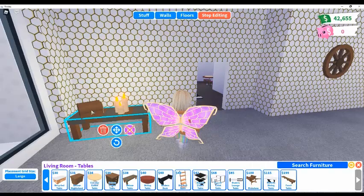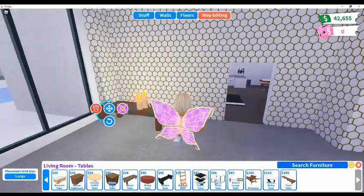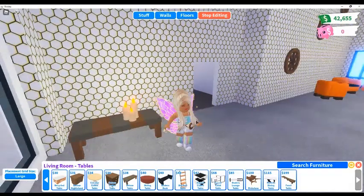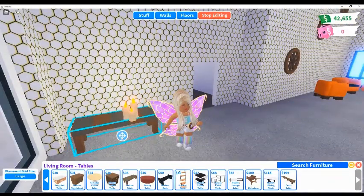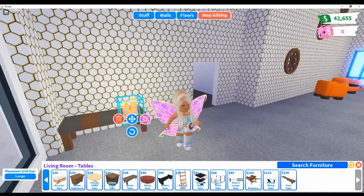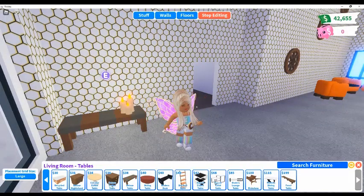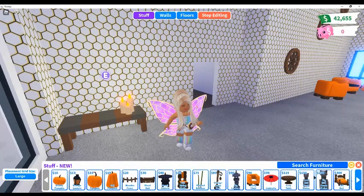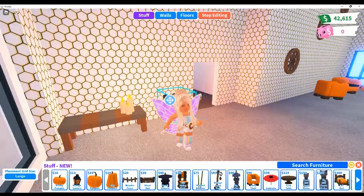Oh, that actually does not look too bad. And I'm just going to delete the bread because I don't really like the bread that much. No offense, bread. We all love you, bread. Okay, come back up here. And then I really do want to put the little Halloween lantern on there. Okay, there it is. That's really cute.